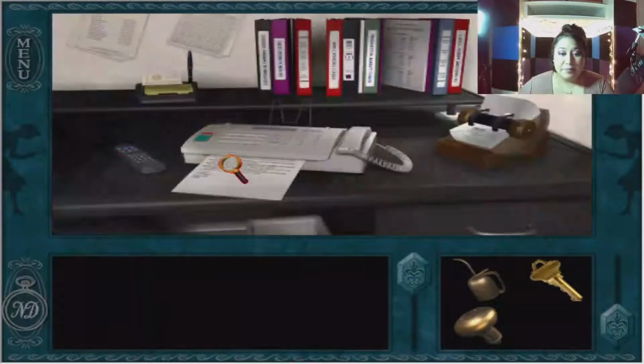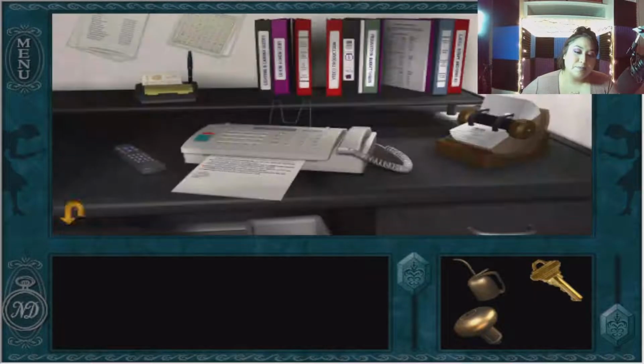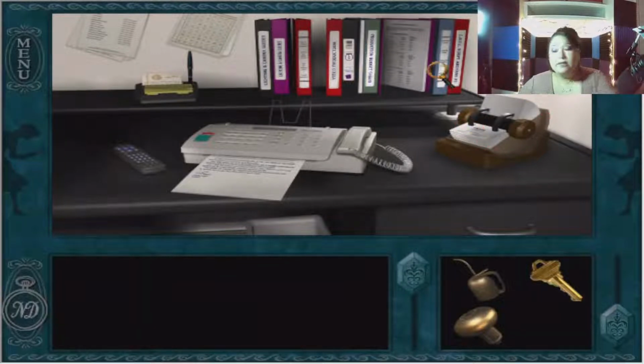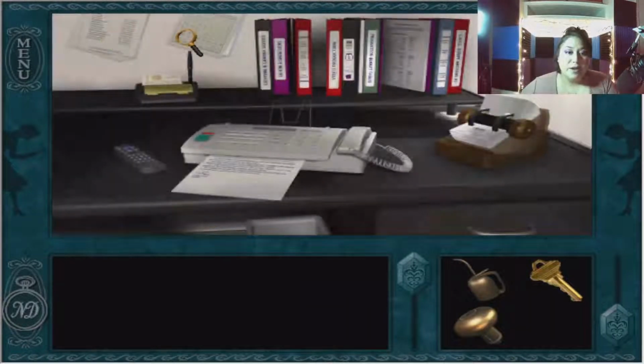Okay, let's click on top. You can go ahead and read this if you like. This is just talking about how the code has been passed around and that there's going to be a new one. And anyone that has this that isn't supposed to have it, there will be consequences. You can't pick up the remote, so you're not going to be using that TV. This is nothing. Her is actually the company that creates the Nancy Drew games, so it's just a decoy. We can move on.